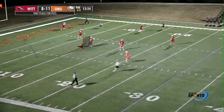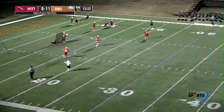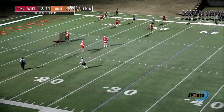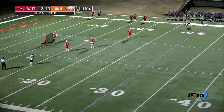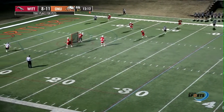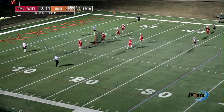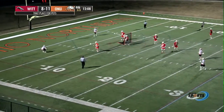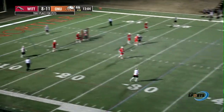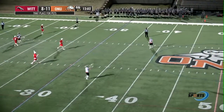Wittenberg at 14 of 19. ONU at 17 of 24. That ball, you don't want it to take funny hops as opposed to what you've been getting through the first 3 quarters. You haven't seen too many shots actually played off the ground. Maybe one, pretty much, maybe two. 2 shots. Everything else has been stick high that's gone in tonight.